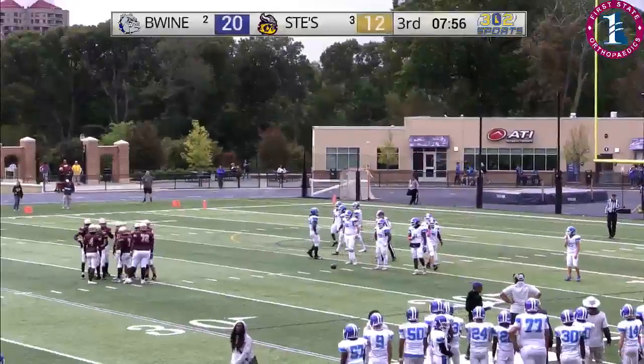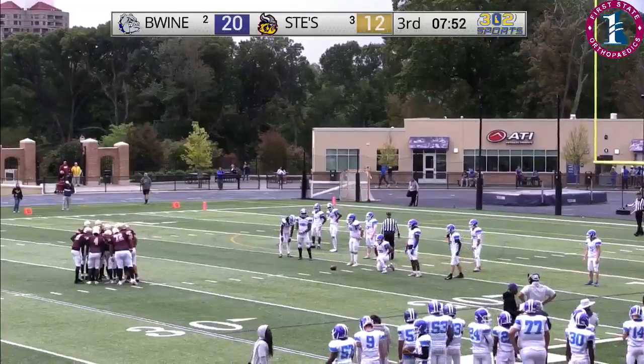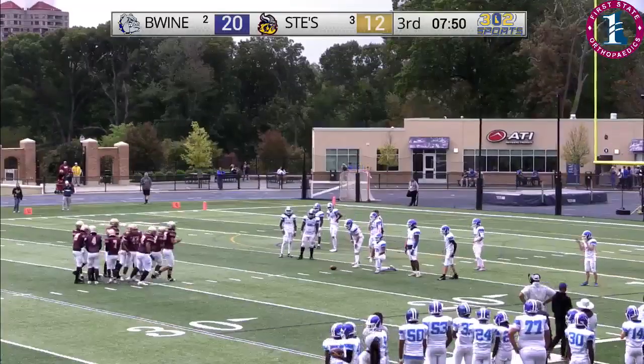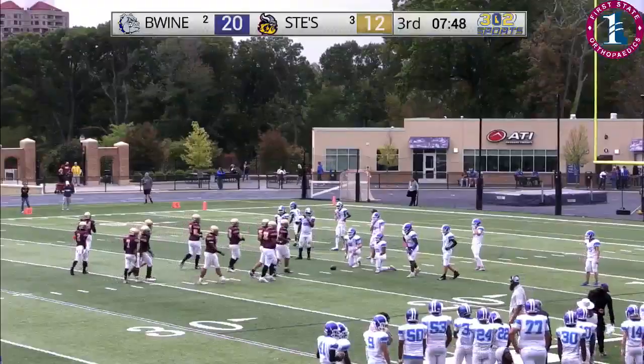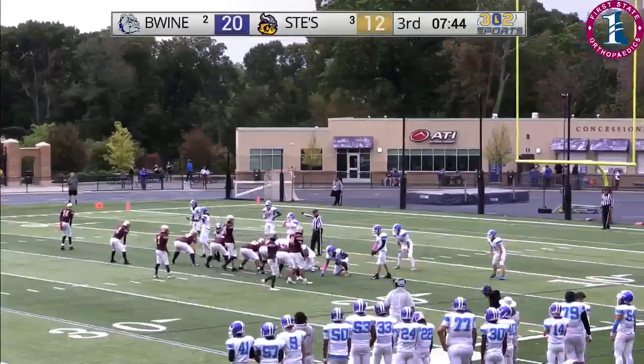4 catches now for 98 yards for Soto. Didn't really get going until that final drive of the first half. He had a few big receptions on that drive. And now right back to him, another big play from number 2 in maroon. And he leads the team in receiving.